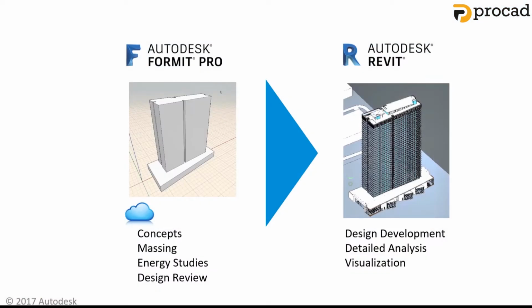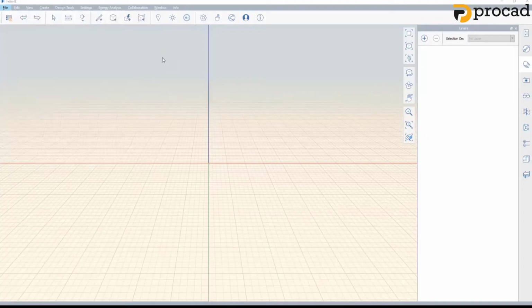3D and BIM-based conceptual design starts in Autodesk FormIt Pro. You can use FormIt to develop early concepts in 3D using massing tools, conduct energy studies, and conduct conceptual design reviews with the team or with clients. Once you're ready to take your design further, you can seamlessly transition your FormIt data into Revit using the cloud.